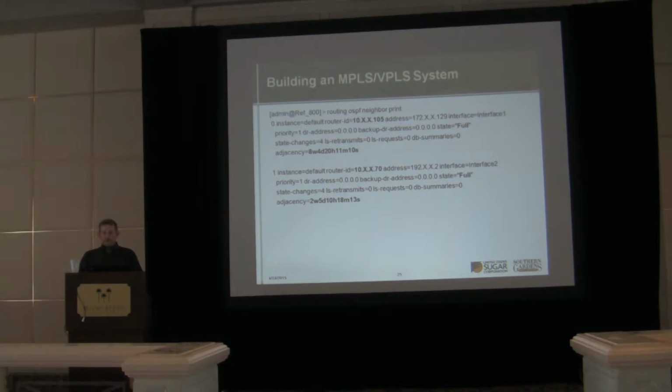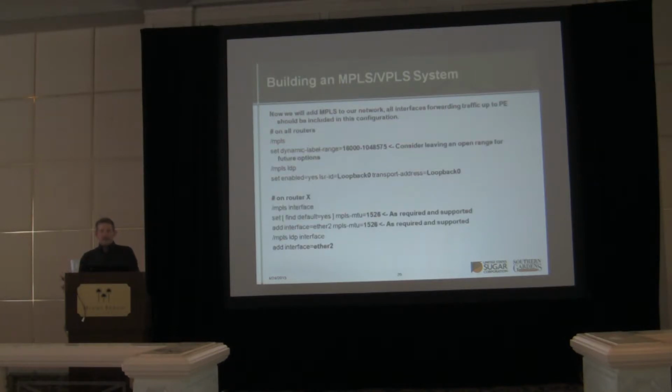And you see your convergence and the uptime, 8 weeks, 2 weeks on the other link. And that was Hilliard, yeah. Okay, it was power. But that's it for OSPF and OSPF authentication.